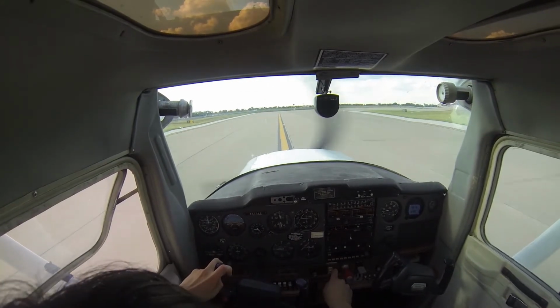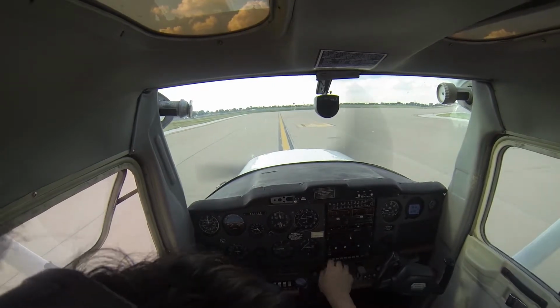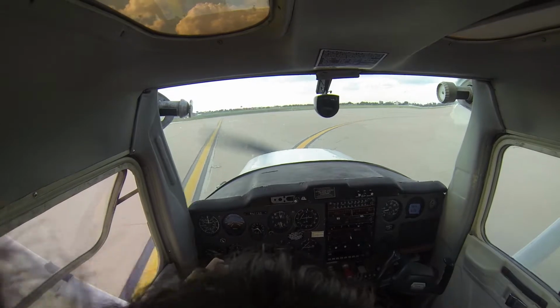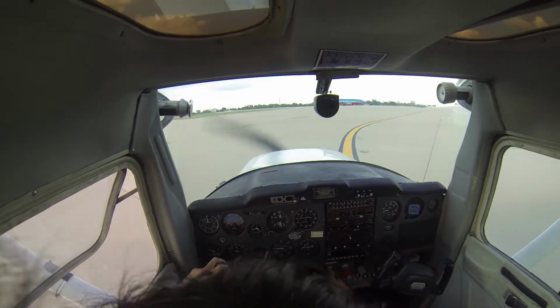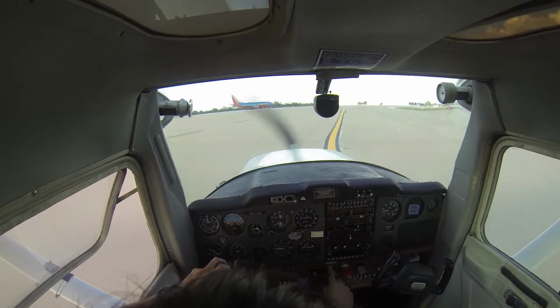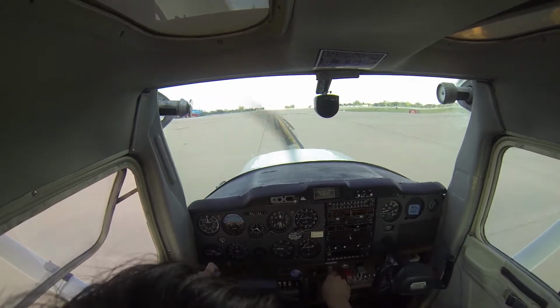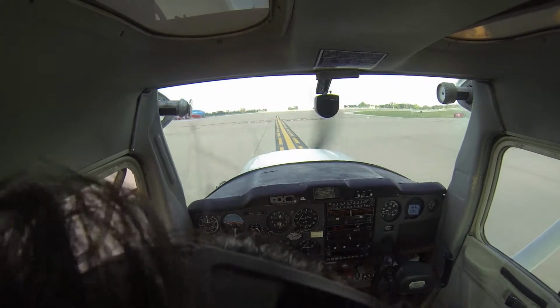Push off gate 15. Is it 1505? Affirm, gate 15 push. 1505 push for 17 right. Push for 17 right, we'll call you for taxi, American 1505, thanks. Southwest 908 off gate 7, taxi. Southwest 908, join Golf where you'd like and taxi 17 left, Golf 1, or taxi via Golf Bravo. 17 left via Golf Bravo, Southwest 908.